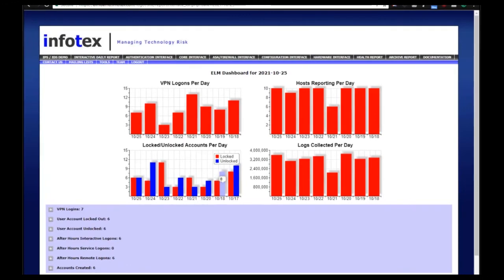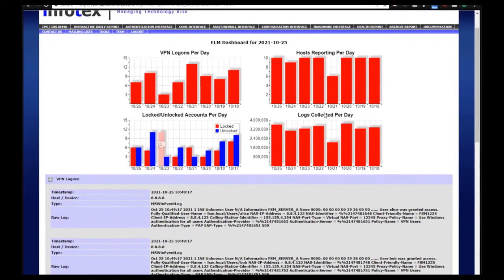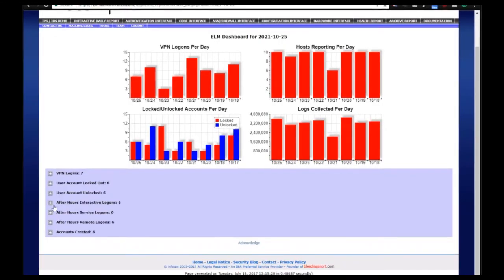And then anything that you would see on the actual daily report, you have all the information right here. You can drill directly down into it and see all the details of the raw log and any additional information. So for example, on the daily report, we keep it simple and just say Alice logged in at 10:49. But then if you needed to drill down and get more information, you can do that on our dashboard. The same thing with these other sections, as you can see here.